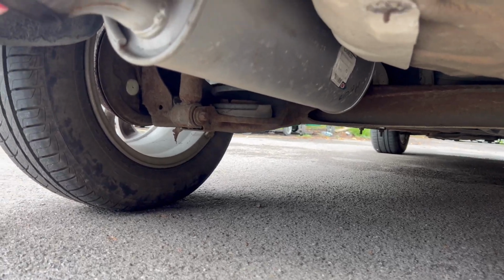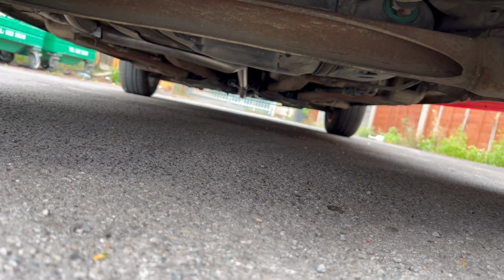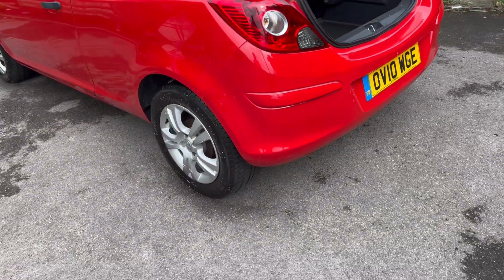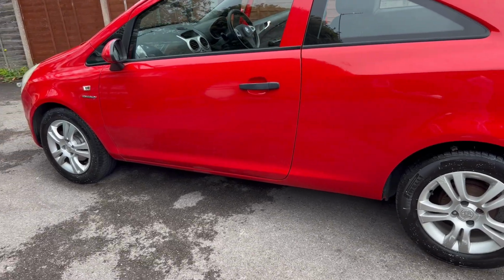Have a little look underneath the car. Well, it's had a new exhaust. That's good, as you can see the whole way. So that's good, you can see it had a new exhaust. So that's something else to say. Very happy with this purchase.